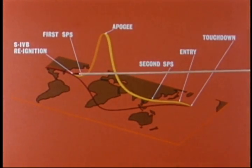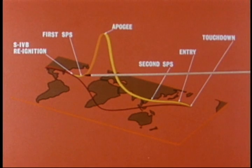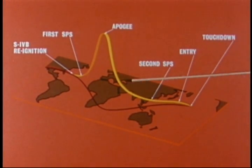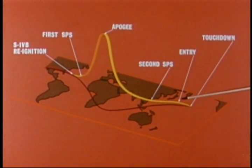Other high points of the mission were the reignition of the third stage over the western Atlantic, the first spacecraft propulsion system burn over the eastern Atlantic, an 11,000-mile peak altitude over the Indian Ocean during the elliptical orbit, the second and longest spacecraft propulsion system burn over the western Pacific, the reentry, and finally a landing in the Pacific a few hundred miles northwest of Hawaii.